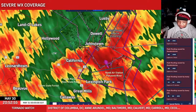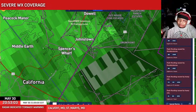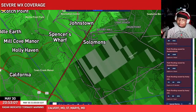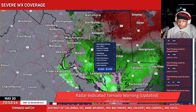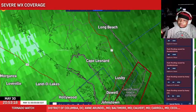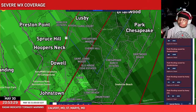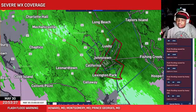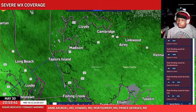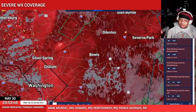So your circulation would be pretty much right over Lexington Park at the moment, and may more or less be right over the Patuxent River, for that matter, right near Solomons. It's weak rotation, but it's still there, and you have to be cautious with this. New information. This tornado warning has been updated. And there's that update. So, for those of you in far southeastern Calvert County, and I mean east of Highway 2, east of Lusby towards Pappas, the Chesapeake Ranch Estates, Drum Point, Park Chesapeake, Bryanwood, Driftwood Beach, Seahorse Beach, along the Patuxent River, that's where you need to be heading into your tornado shelter, just to be on the safe side with this, because you're still under a tornado warning, and even a smaller tornado can do some rather substantial damage if not respected.